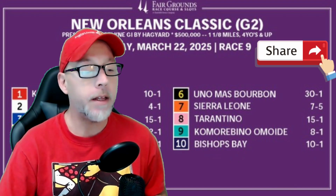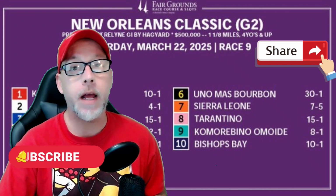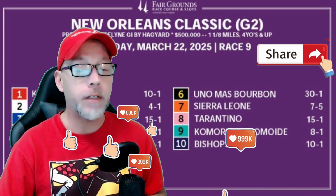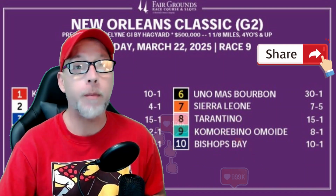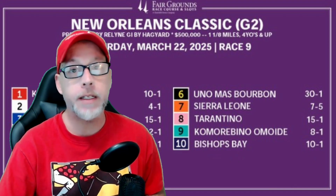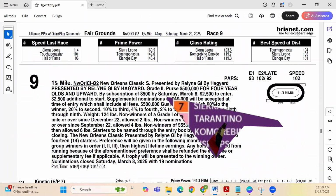Let's get into this race. It's a really good field. It's not just like Torpedo Anna's field from a couple weeks ago, where it's a glorified exhibition or something. Sierra Leone does have some competition. So we are going to jump over to past performances. We'll watch some race replays as we go along, and we'll point out some things that hopefully will help us narrow down the field. Let's do it.